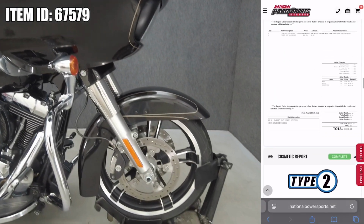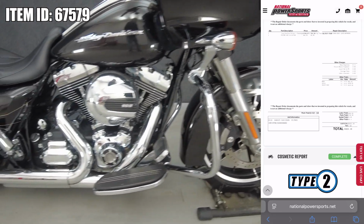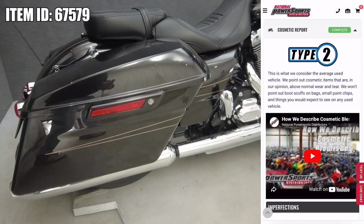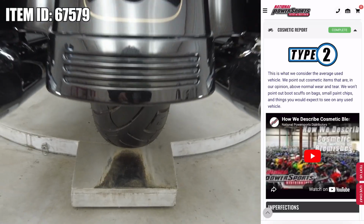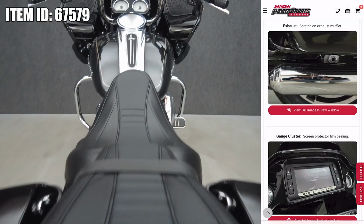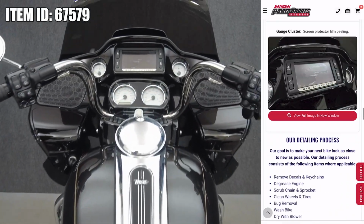We've posted the service repair order for this bike so you can see the parts and labor we invested in it when we put it through the shop. Because of this bike's age and mileage, we point out everything we consider above normal wear. There's a scratch on the exhaust. The screen protector film is peeling.